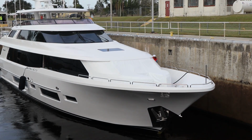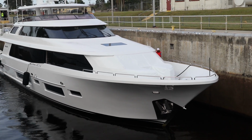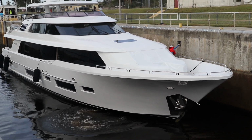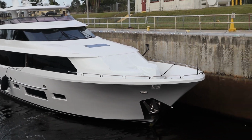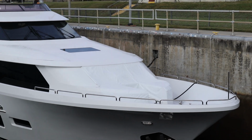And even though this boat is a heck of a lot bigger than ours, looks like she's doing about the same thing. She's going to grab one of the lines hanging down from the side of the lock wall. His bow thruster is going to bring him just alongside. I don't see the stern thruster going off, but there she's cinched onto that little attachment point right there, just like what we did.